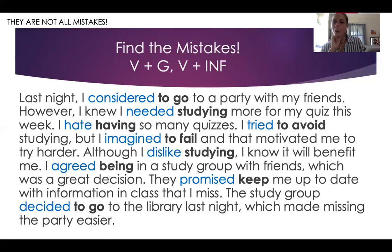Okay. So now we're going to do a little bit of find the mistakes, okay? So remember that we are actually just focusing on the verb plus gerund and then the verb plus infinitive. So these are the third rules for both of these categories. So what I would like you to do is pause the video, read through and decide which ones are correct and which ones are incorrect. Remember, some of them are correct.